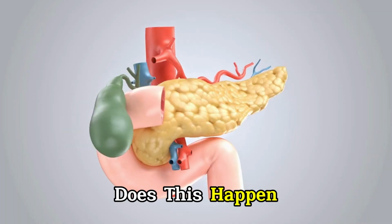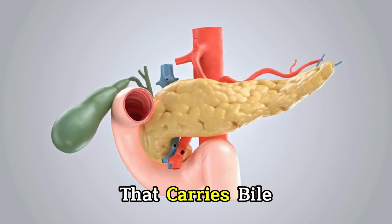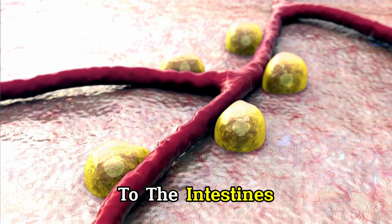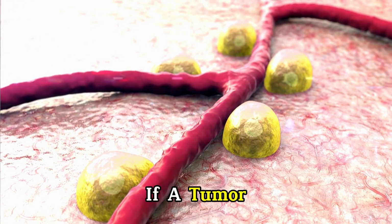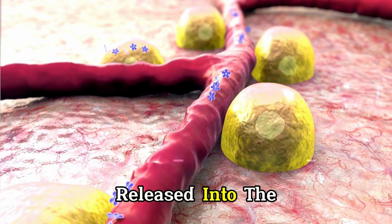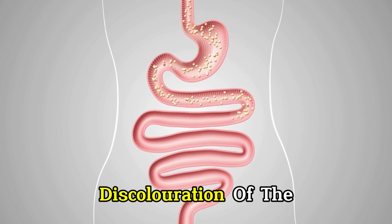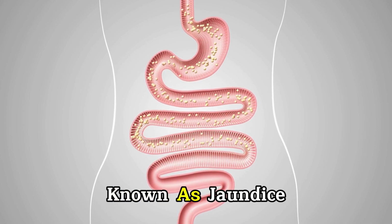Why does this happen? The pancreas is located near the bile duct, a crucial pathway that carries bile from your liver to the intestines to aid in digestion. If a tumor blocks this duct, bile builds up in the bloodstream instead of being released into the intestines. This excess bile causes a yellowish discoloration of the skin and eyes, known as jaundice.